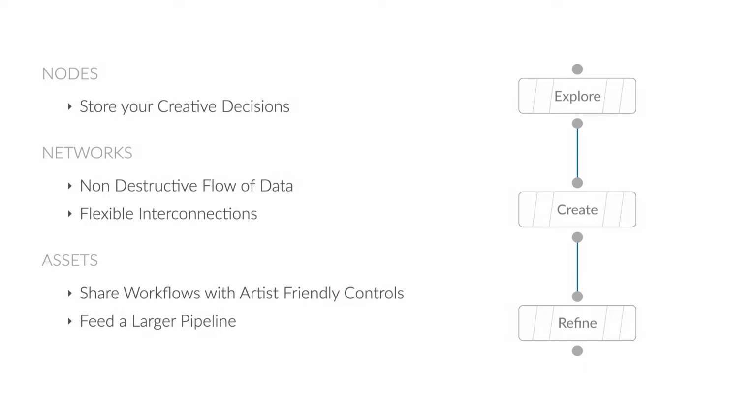And then assets allow you to take that recipe and collapse it into a single node or a single tool and share that with other people. From a production point of view, that means one person solves the problem and other people benefit from that solution within production. And this allows them to feed a larger pipeline with higher level tools.